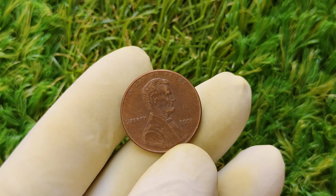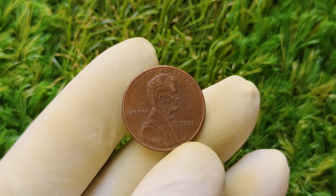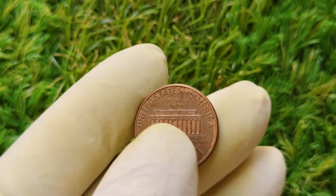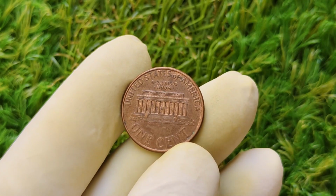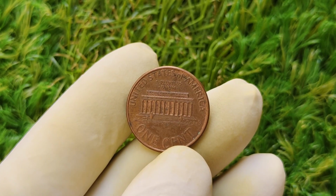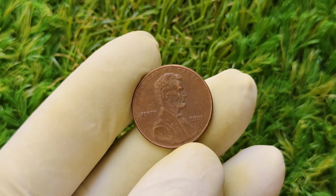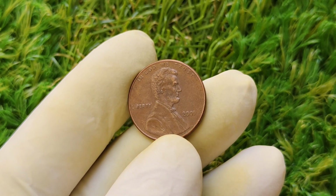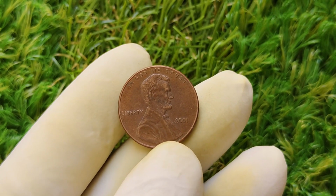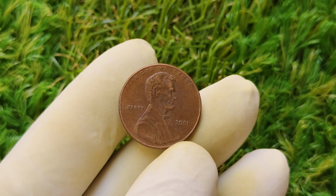Another thing that affects value is the condition of the coin. In the coin collecting world, condition is king. Coins are graded on a scale from poor to mint state, with MS-70 being a perfect, uncirculated coin. A 2001 penny in average circulated condition is still worth 1 cent, maybe 2 cents to a beginner collector. But a 2001 penny in mint condition, especially one with an error, can sell for much more. In fact, some pristine 2001 pennies with rare minting errors have sold for up to $100 or more in auctions. That's right, $100 for a coin you might find in your change jar.